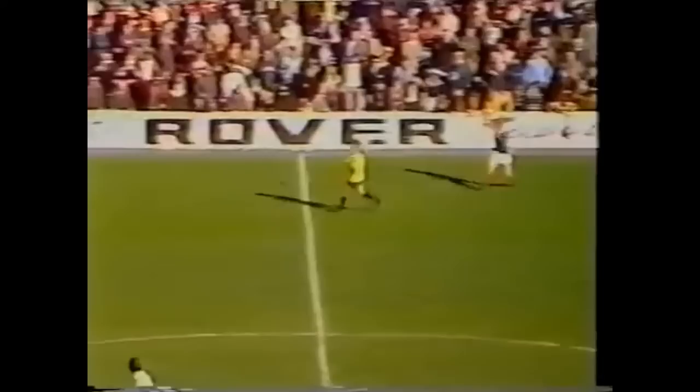To Robinson with a great chance, Robinson going in, he must score, he does. Bobby Robinson has scored. Beautiful move by Dundee, exactly 15 minutes played in the second half, and Dundee have broken the deadlock.